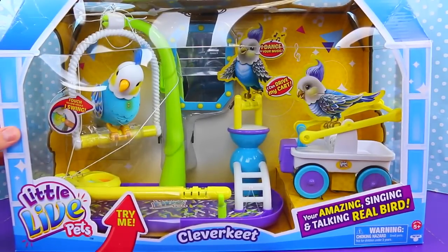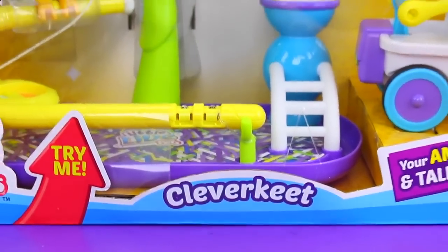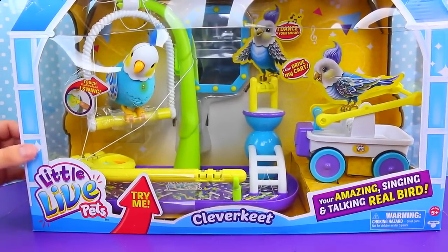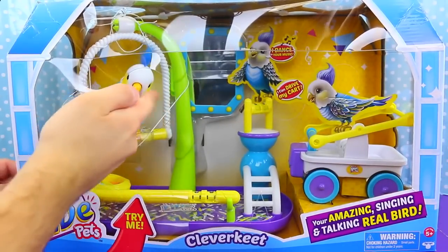And today we are filming a brand new little iPad. So we're so excited. This is Cleverkeet. Oh, that's cute. By the way, clever name. I know, right? Parakeet. And it's the amazing singing, talking real bird. Isn't that cool? Yeah, if you don't want the hard time of having a real bird, then this is for you.